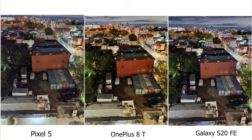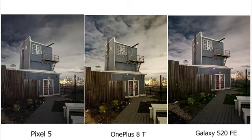This image here is outdoors, again, low light, where I do like what the Pixel and the FE do well. The OnePlus 8T is nice. It's a little bit orangey, but I think overall solid. As well as also the next image here, where both the Pixel 5 and the FE look really good, while the OnePlus 8T has a little bit of that orange tint, but the Pixel again shows its extra brightness in terms of low light conditions.